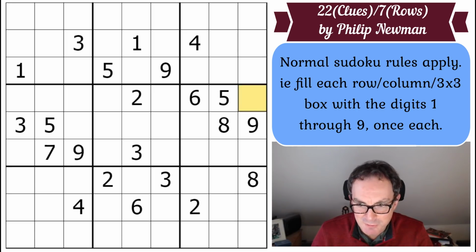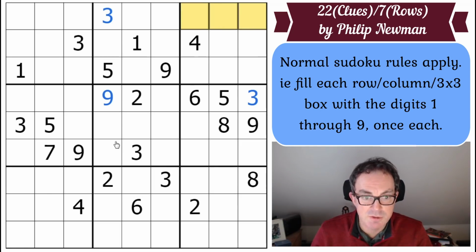I can put a 3 in the grid there straight away. There we go. 9 in the grid straight away. That's just these 9s interacting. 3 up here straight away. I'm not going to pencil mark where a 1 can only go in 3 positions in box 3. I don't like to do that in classic Sudoku.